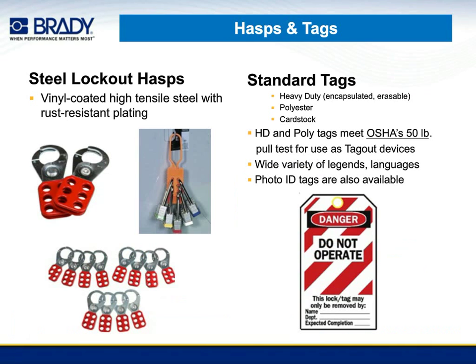And so often more than one worker is involved with the lockout, and here a simple way to allow multiple workers to isolate a single point would be by means of these safety hasps, which have multiple holes to accept multiple padlocks. We already had some discussion about the tags.